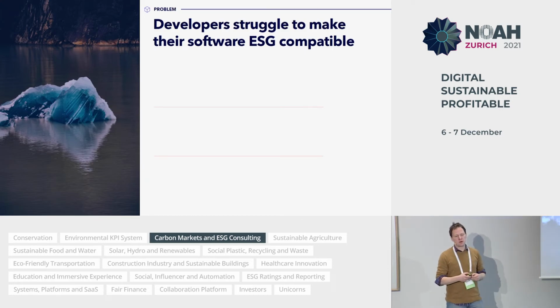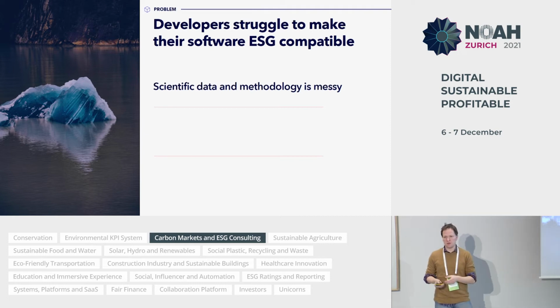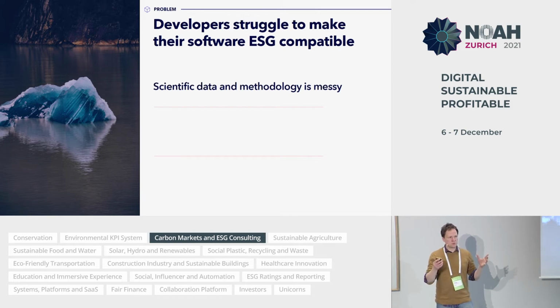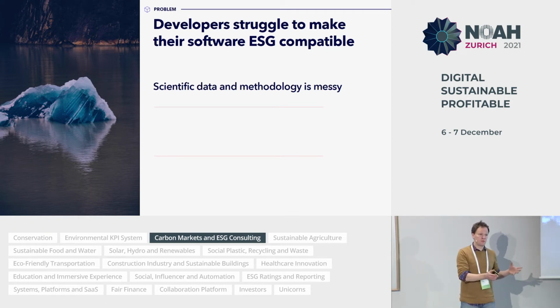But most developers currently are struggling with that. And there's a couple of reasons why this is actually difficult. The first one is the scientific data and the methodology is much messier and much more difficult than you expect it to be. Often the data is in silos, it's hard to access. When you do access it, it's not always easy to understand the methodology behind it. Especially, by the way, if you want to do something international, right? If you do it in one country, it's doable. If you move from one country to the next, or if you want to track your supply chains, it's really, really hard, because every country has a different methodology, different units to convert, etc.